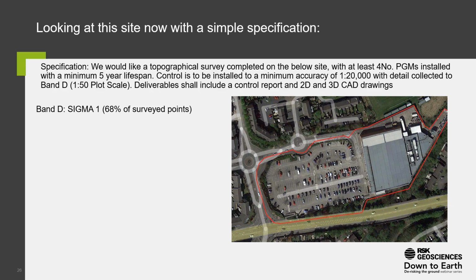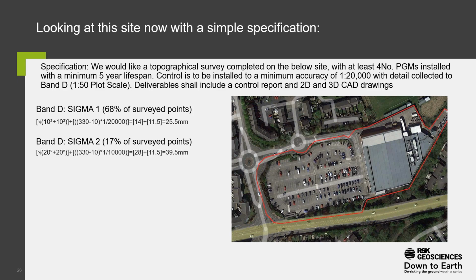And we'd see that our band D sigma 1 of surveyed points would read like this. So we would have 14 mil of allowable accuracy or inaccuracy. Again, back to the example before, if we're looking at the building, so we're adding on the control inaccuracy, that could be out by up to 25.5 mil. And then for sigma 2, using the same formula, we'd be looking at 28 mil of error, or if you include the control error in there as well, up to 40 mil of plan error. So by stating the control requirement and the detail band, we have managed to bring our error down significantly.